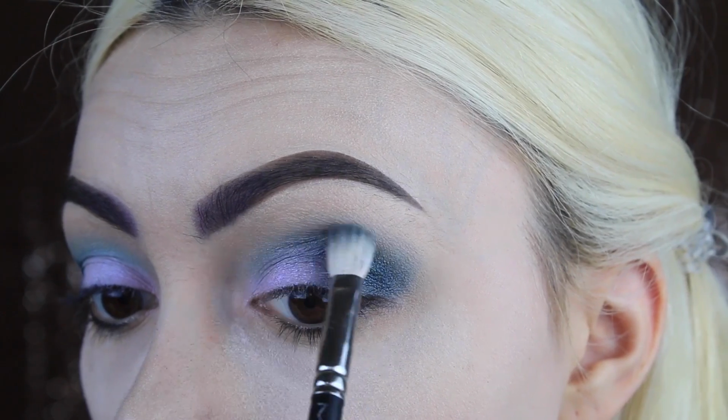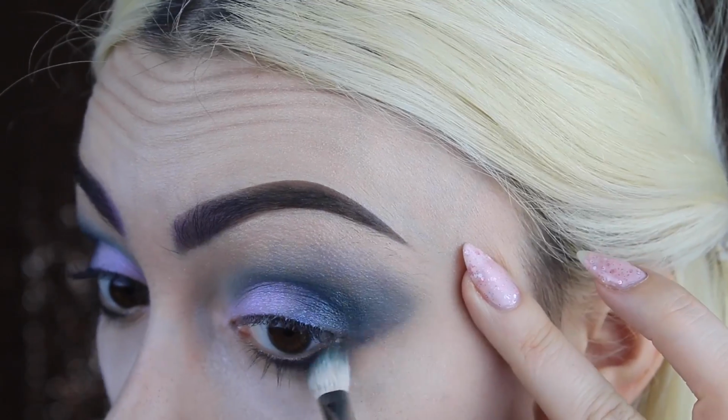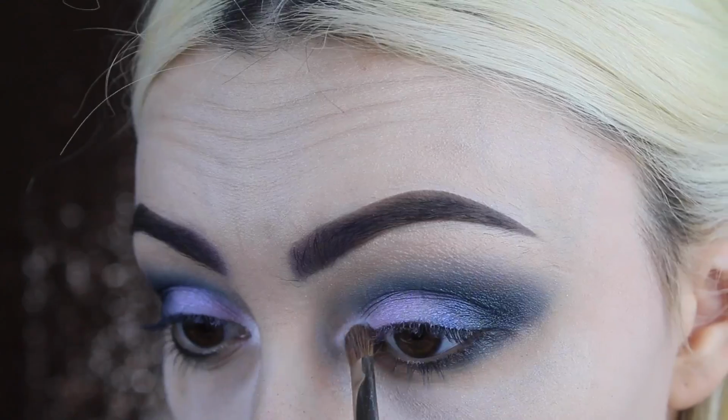Now I'm deepening the outer V's of my eyes with Sugar Pill Subterranean. Make sure to bring your darker shadow down onto the outer half of your lower lash line and add a matte white to the inner corners of your eyes and under your brow bone to highlight.